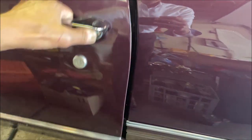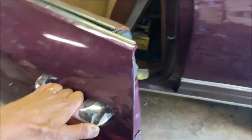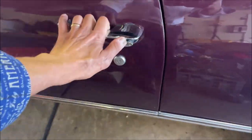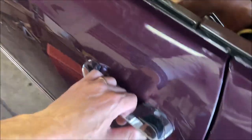This is even as well. It's not sticking out. I hurt my thumb. This is my bad thumb. I couldn't open the door before with my bad thumb. I'd use my right hand. And if you listen to how that shuts, the striker doesn't drag anymore.